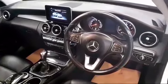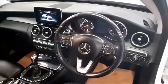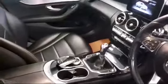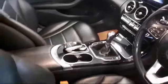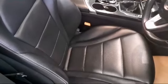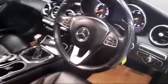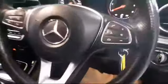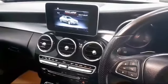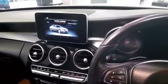Absolutely stunning inside. Leather multifunction steering wheel. Six-speed box. Leather's in lovely condition. Auto lights. Touchscreen multimedia.